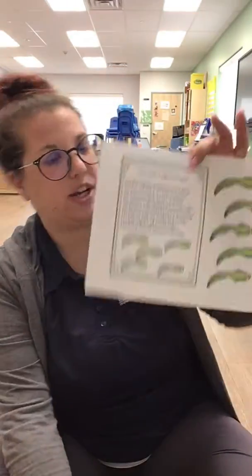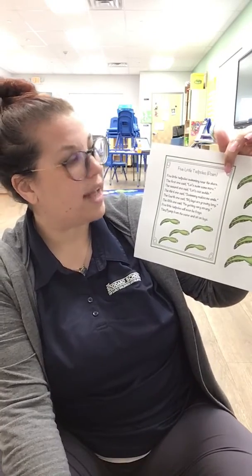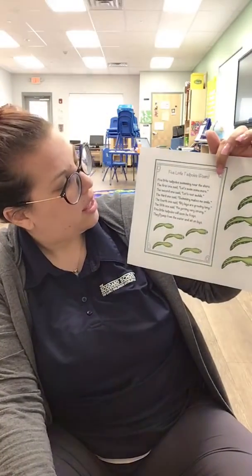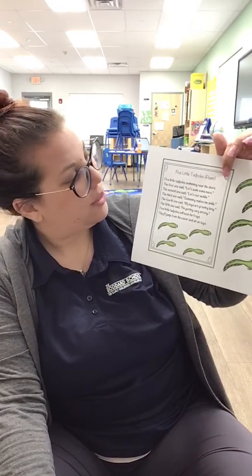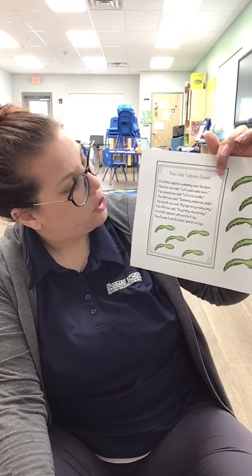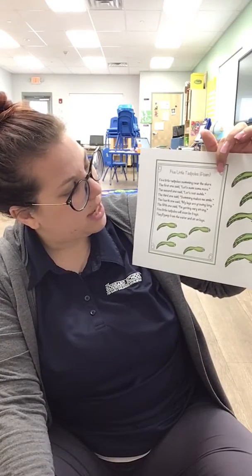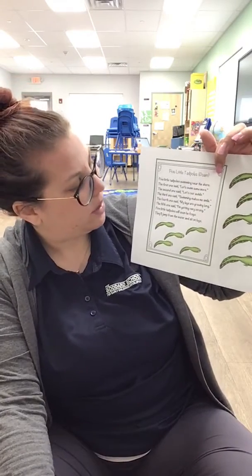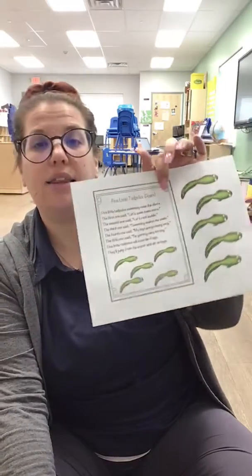So I have a little poem for us to go over. It's a really cool poem. I'm going to read it to you guys. Ready? Five little tadpoles swimming in the shore. One said, "Let's swim some more." The second one said, "Let's rest a while." The third one said, "Swimming makes me smile." The fourth one said, "My legs are growing long." The fifth one said, "I'm getting very strong." The little tadpoles will soon be frogs. They'll jump in the water and sit on logs.